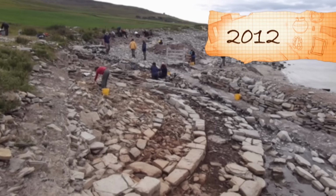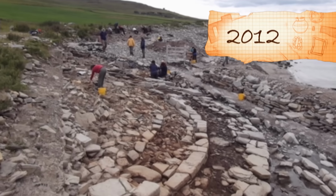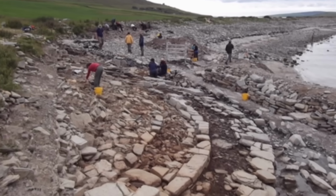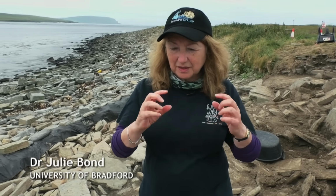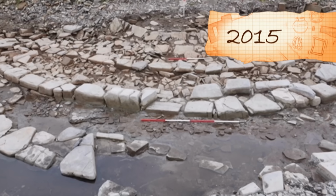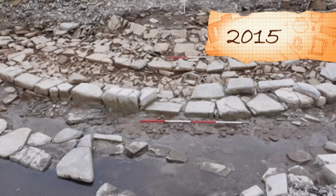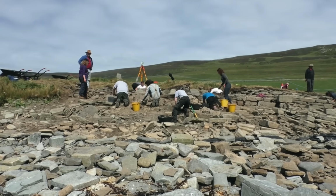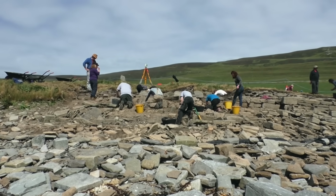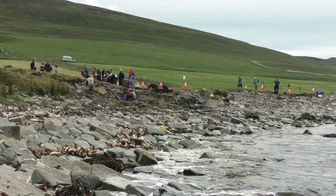Photos taken just a few years ago show the circular walls of the monument. The way they built these tombs was to build up concentric walls of stone. So you end up with a big mound, and over the years you end up with something like a green hill. But these rings have now been reduced to rubble. Much of the monument has already been destroyed by the sea.